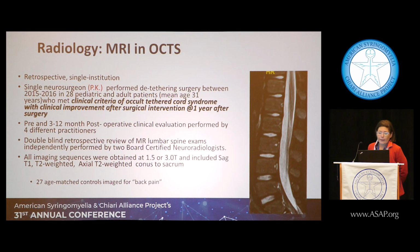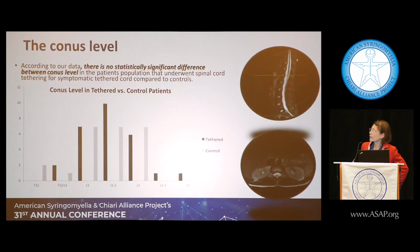I want to say something about the radiology. So we looked at the patients that had great outcome a year post-surgery, and we looked at their conus levels and some signal in the filum maybe, and compared that to controls. Our age-matched controls were patients with back pain. You might argue, well, how do you know that they don't have tethered cord? But they had a problem with discs and a more obvious problem that the back pain was related to other degenerative findings and not a neurological issue. So we looked at the conus level in those patients. These were 28 patients, and 2 radiologists independently looked at those. And what we found is this.